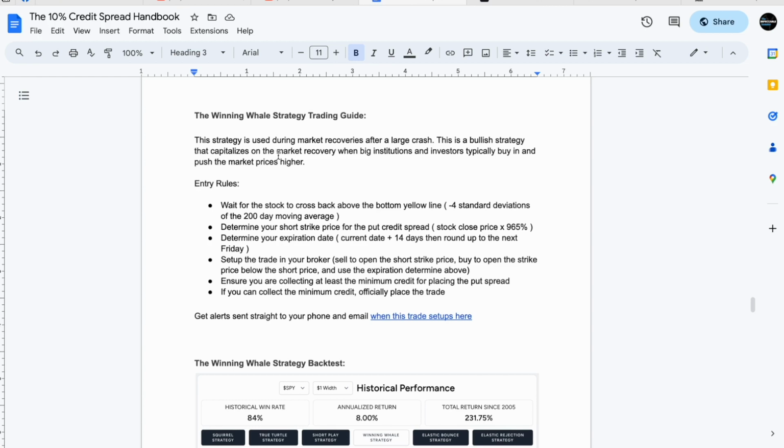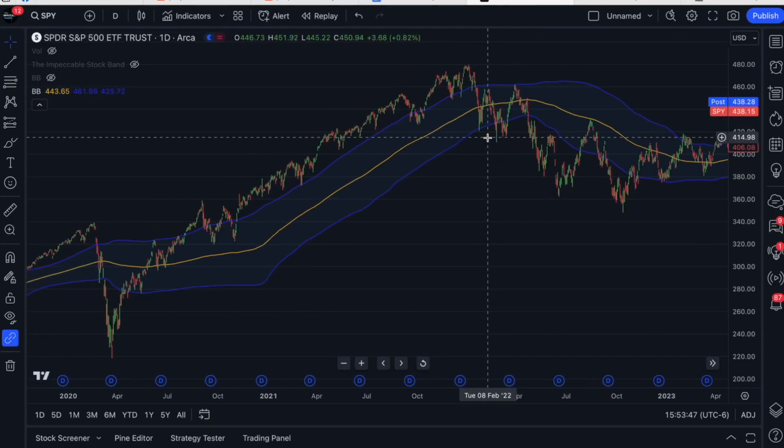Why? Well, because in the market, there are people called whales, and those are big institutions, hedge funds, insider traders who are buying up when their stock crashes because they know there's going to be a recovery. And so we're following those type of people in this approach. So how does this look on the chart?